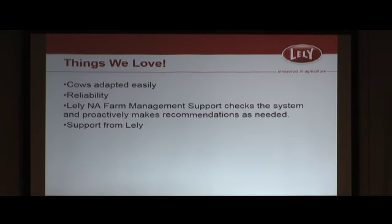Things that we love about the robots: cows adapted easily for us. When you train cows for the robots the first time, the first week is pretty tough, and you're shoving cows through and helping them learn. But within a month, most of the cows were going through no problem. I think we were already getting over 3 milkings per cow. They've been reliable. We really had 0 issues with them.